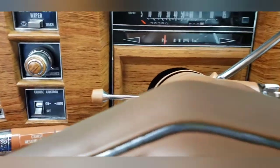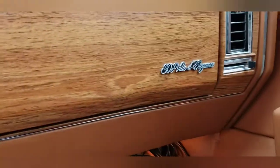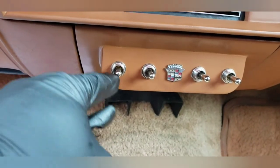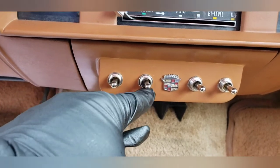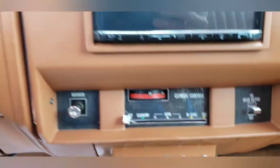This is the interior. It's all wood grain finish. Look at that speaker. Screen right there for stereo. And these are the switches to go up and down. This goes up on the front or down, and then this one goes up or down on the rear. I'm not sure what those switches are. I haven't played around with it.